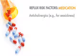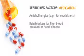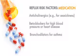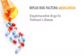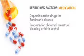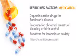Heartburn and gastroesophageal reflux can be brought on or made worse by pregnancy and many different medications. Such drugs include anticholinergics, typically used for seasickness, beta blockers for high blood pressure or heart disease, bronchodilators for asthma, calcium channel blockers for high blood pressure, dopamine active drugs for Parkinson's disease, progestin for abnormal menstrual bleeding or birth control, sedatives for insomnia or anxiety, and tricyclic antidepressants. If you suspect one of your medications may be causing heartburn, speak with your doctor. Never change or stop a medication you take regularly without speaking with your doctor.